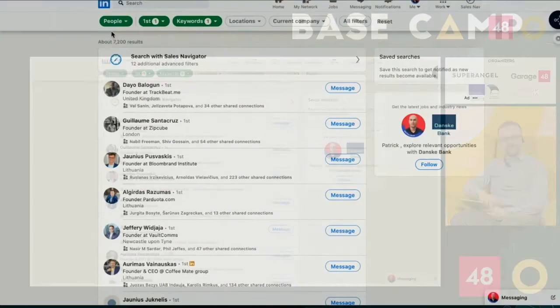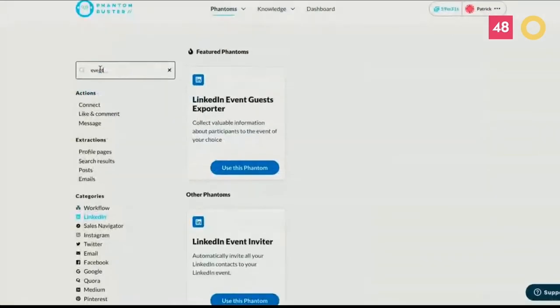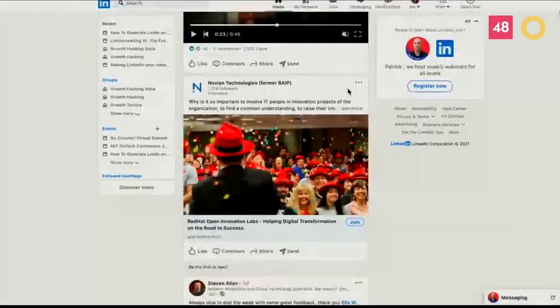Step one is you filter your network by your first degree connections, all the people that are already in your network. Step two, on Phantom Buster, you use the one called Search Export, and this exports all of that view. Step three, you create an event on LinkedIn here, and it can be a LinkedIn event about an introduction to your product, the pain points, that sort of thing.